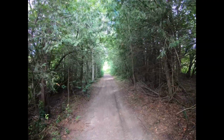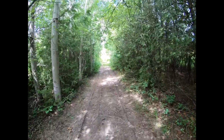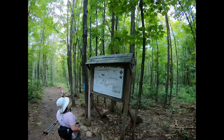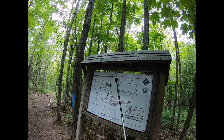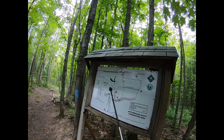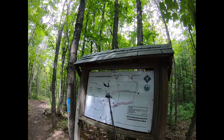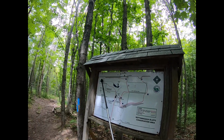The dark canopy forest. The trees have created a canopy on this section of the trail. As you can see on the map, we are here. The car is here. To get from here to here, we could go here, but that's a side trail. Or we could go here to the bluffs. We will have this conversation very shortly. I'm thinking we're going here. We'll have 3 kilometers left.